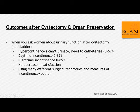Even though we've taken out their native bladder and stitched a new one in its place made of bowel, they're unable to empty. We do see definite rates of daytime and nighttime incontinence that range widely based on how people report these, but we don't see a decrease in satisfaction. And this is across using many different surgical techniques and measures of incontinence and bother.